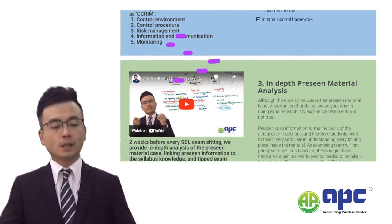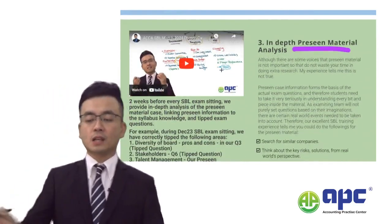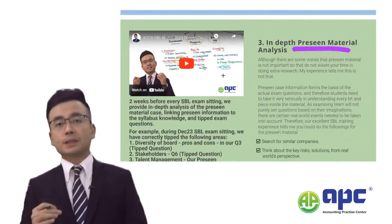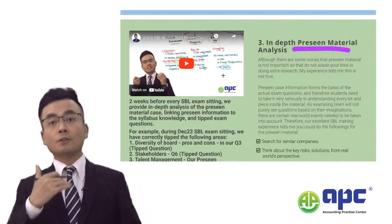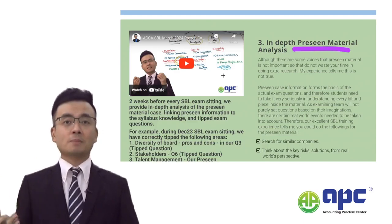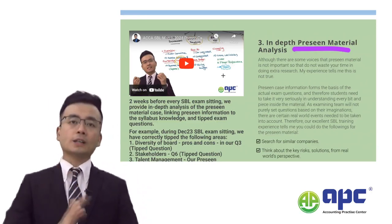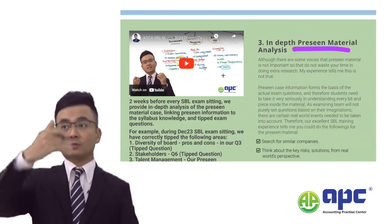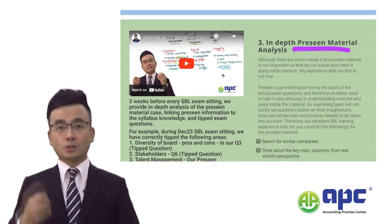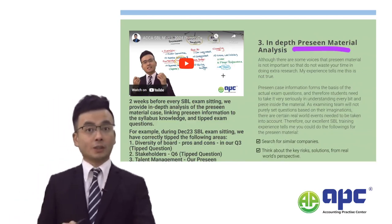Now, not only for that, the final step in the SBL is to have, from my perspective, the in-depth preseen material analysis. Because if you know the preseen information only at the surface level, so think about it this way. You are about to attend the board meeting, or at least you should send the email replying to the director in the board. But suppose that you only come to the company for the very first day because you just read through the preseen without knowing them in detail at all. So when you are required to deal with specific tasks, would you have confidence of doing that?